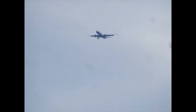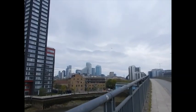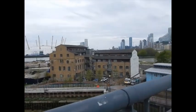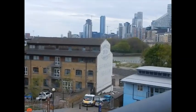So this was my flight path yesterday. I flew over these buildings. I didn't recognize where I was. Well, I knew where I was, I just didn't recognize any of this. There's one of the original buildings. The paintwork says Samuda Brothers, Shipbuilding and Engineering, established in 1832.